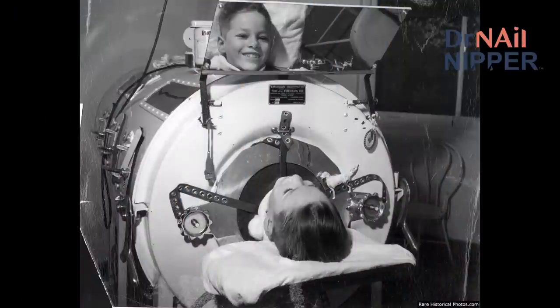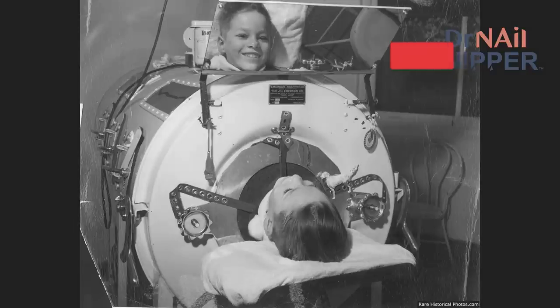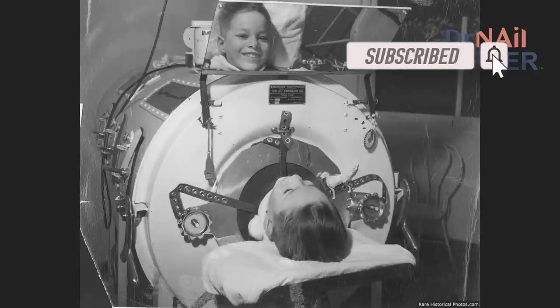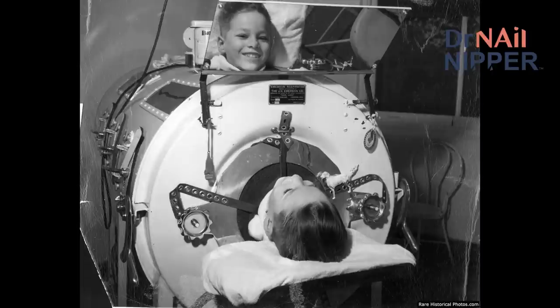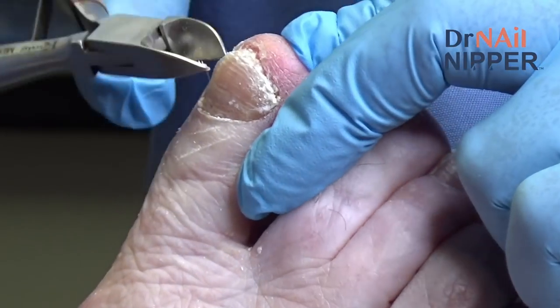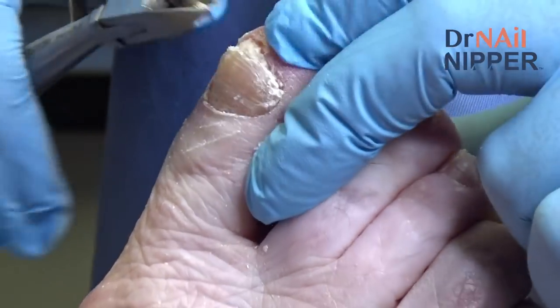For those who have never seen one of these, the person would lay on their back and the pressure inside the iron lung would lower to expand their lungs and then raise again so they could exhale. It did the inhaling and exhaling for them. And very few people could leave the iron lung for more than a few minutes at a time. But I was grateful because I got to see how that thing worked.